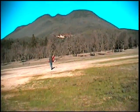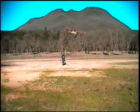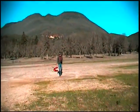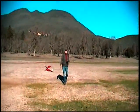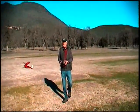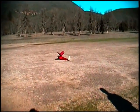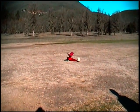Just a little bit of a breeze came up and kind of screwed up our helicopter flying. Both Jack and I are learning how to fly helicopters, so we don't do too well in any breeze. Always be prepared. And this airplane is a Playboy. Electric powered. Yeah, gonna go.